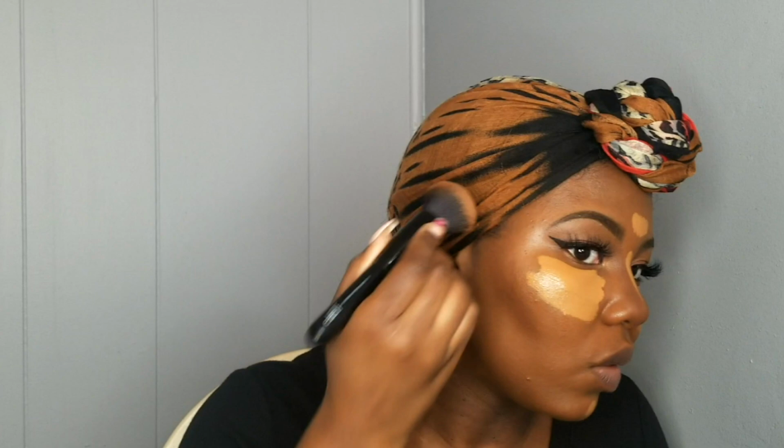Literally crazy. I like this shade. I'm not mad. I could go darker. Pardon me. I could definitely go a little bit darker, but this is really, really nice for just an everyday contour. So I am glad I got this shade because I can always use a powder to deepen that up too. Do you see how this is blending? Like, I'm not pushing down hard at all.